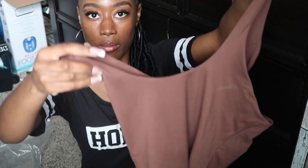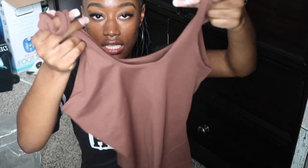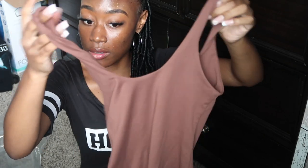I was gonna wait, but I actually like the way that this looks because I feel like it can go with something. It's like a bodysuit and it just had the top. So I just have to figure out what it will go with, but it'll go with something because I got a lot of neutral colors going on. So I'm like, you know, it's gonna work out.